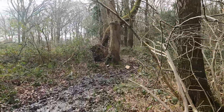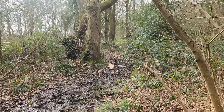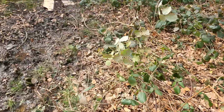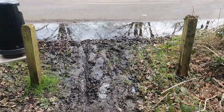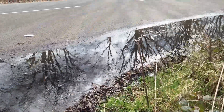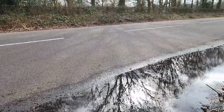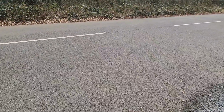I'm just hoping that I don't have to come all the way back on myself from where I came from. Oh, the mud. Yeah, to be fair, I don't care about the mud now. I think I'm just going to get out of here. I think I've had enough of that woodland. It's just absolutely bogged mad. Right, let's see how deep it is. Let's go.